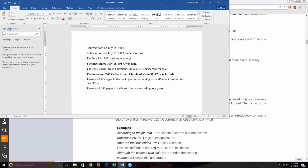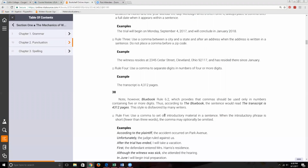Let me give you another example. Let's go back to this one. So if we had this number, there are 91,543 pages in the book. Everyone would agree we should put a comma there. No disagreement about this situation. Okay, so it's only when there's 4 digits that there's a difference in custom. This is the one that you should follow for this class. So that's my one caveat about our rules that we'll be seeing. I don't disagree with Aspen that Aspen's rule is better than the Bluebook rule, but the Bluebook rule is just the gold standard in this area. So let's follow the Bluebook in this course.